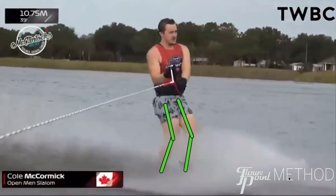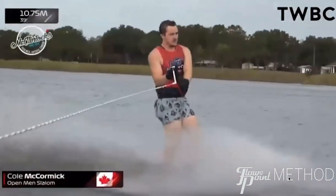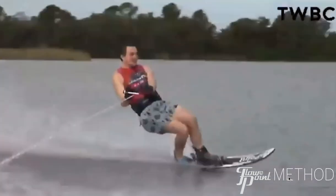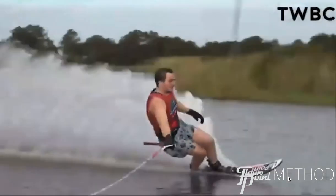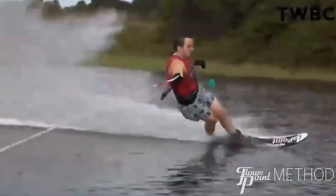Sure. So I agree with what you're saying. I was just looking at the gates. He's nice and stacked on the gates with both legs about equal length. But like you said, coming into his offside turn, he does do that. So he's compressed here. He's kind of absorbing the new edge load, if you will. But then right before he gets to the buoy, he goes to straighten his leg.